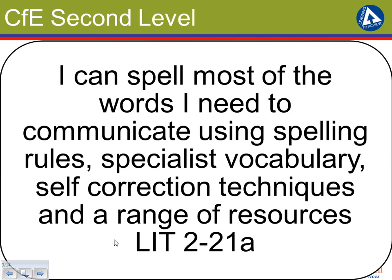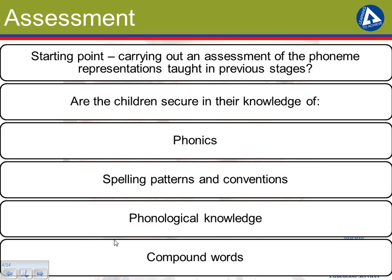Curriculum for Excellence states that pupils at second level should be able to spell most of the words they need to communicate by drawing on a range of spelling rules, specialist vocabulary, self-correction techniques and a range of resources, for example dictionaries or online sources.